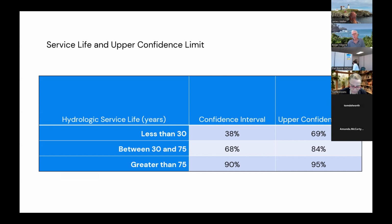If we had something that was a roadway stormwater management facility with less than a 30-year life, we might use a less severe upper confidence limit, still looking at the uncertainty, either the historical uncertainty or the projected uncertainty, and use a smaller upper confidence limit. So that dives a little bit more deeply into how we use the hydrologic service life for an upper confidence limit. And of course, all of this gets into where do we get that data, which is what this task force has been focused on.